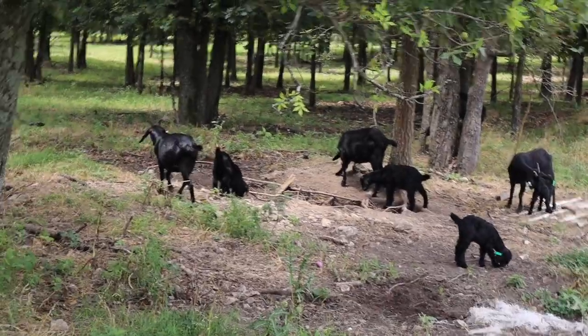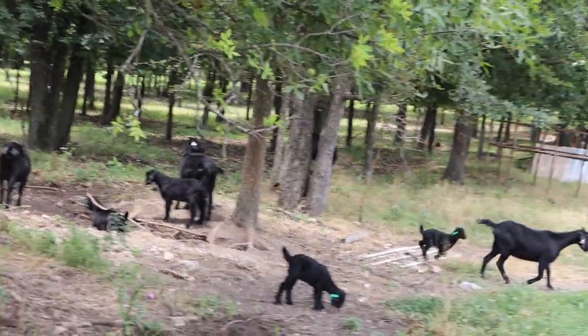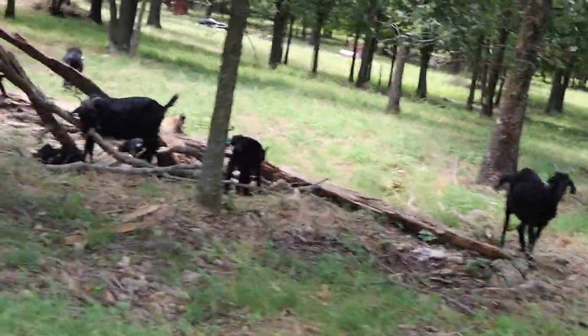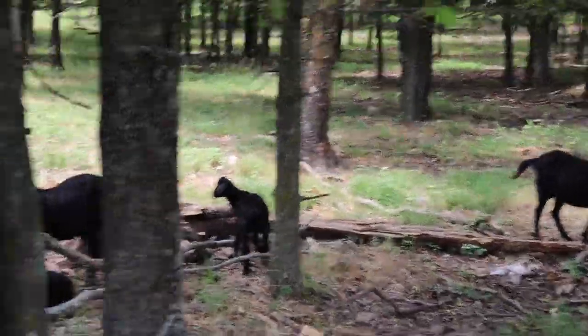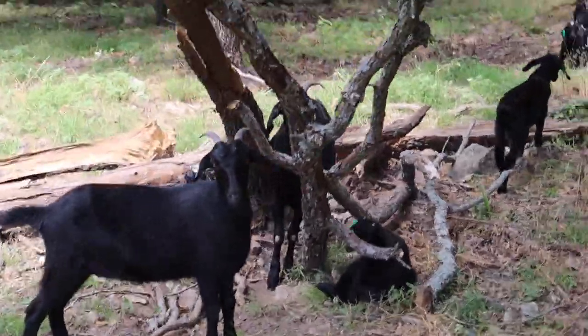Babies are doing wonderful. Like I said, a lot of the bigger babies are now eating food. They are 4 weeks old, so they're already eating solid food and grain. Same feed that we feed the parents, the mom, and the nannies, and the buck, my bad.